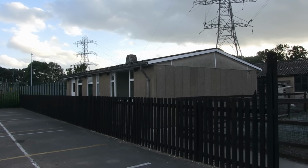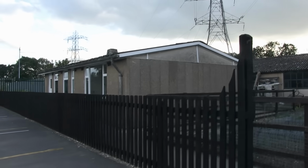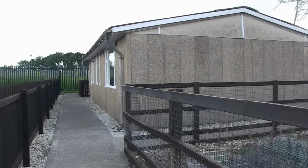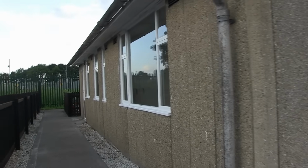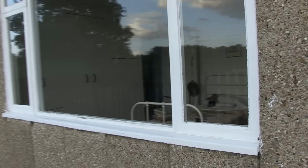Doesn't that look like a sweet little bungalow? And it is a sweet little bungalow, but it's a very haunted sweet little bungalow. Now here we are at Eden Camp. I'm going to go to night vision when we get in this place, but for those of you who've watched Most Haunted, this place is no stranger.